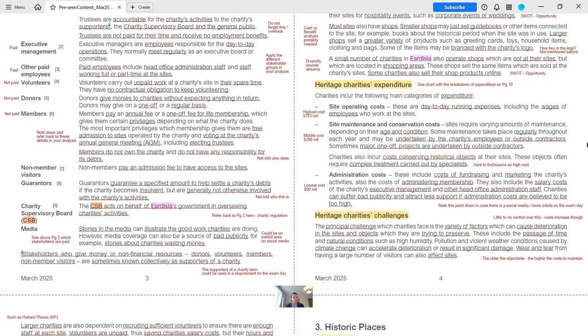We then have the Charity Supervisory Board, the CSB we've touched on, and they act on behalf of Odyssea's government in overseeing the charity's activities, and they are actually requiring an audit on Historic Places because they go over the threshold. So again, if you need to refer back to that, it's on page 2. All the details are there for the CSB, and they're not mentioned anywhere else in the pre-seen materials.